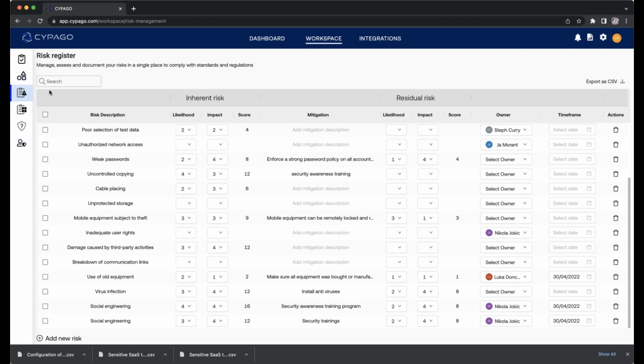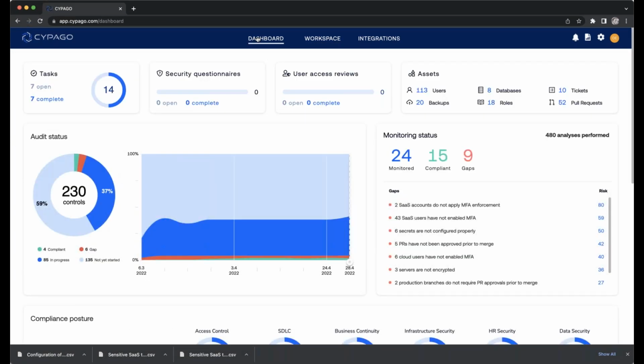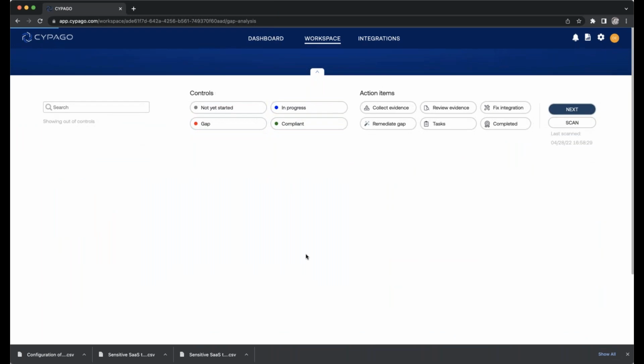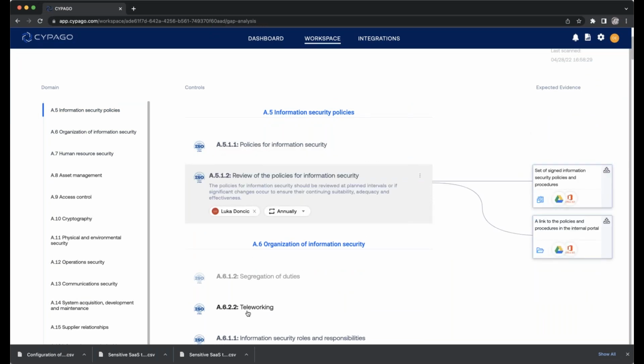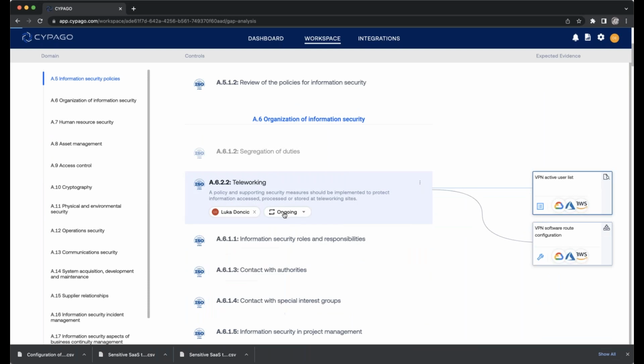So after discussing some risks, let's talk about cybersecurity governance. So cybersecurity governance is all about defining responsibilities and maintaining healthy communication channels, for example, defining policies, managing assets. So how can Cypago help here? So first, as we saw in the control list, here we're talking about ISO, but the same for every other standard. You can just assign an owner to a control and change the frequency to match your settings.